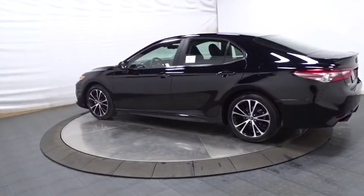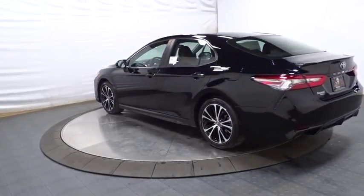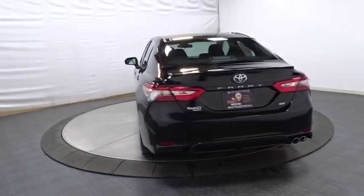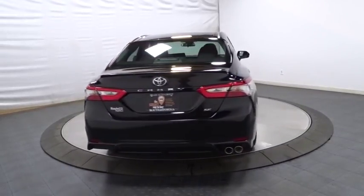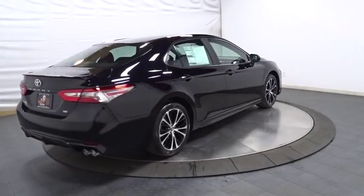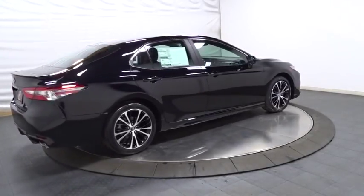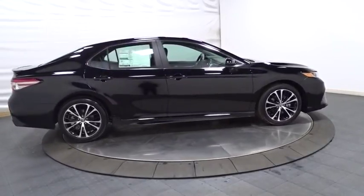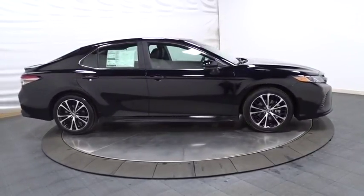Keyless entry, backup camera, front wheel drive, clock, MP3 capability, trip computer, electronic stability control, day and night rear view mirror, outside temperature gauge, tachometer, automatic air conditioning, body color door handles, engine immobilizer, power rear window sunshade. Come take a test drive today.